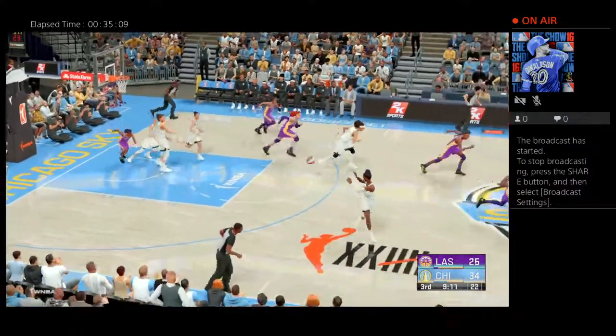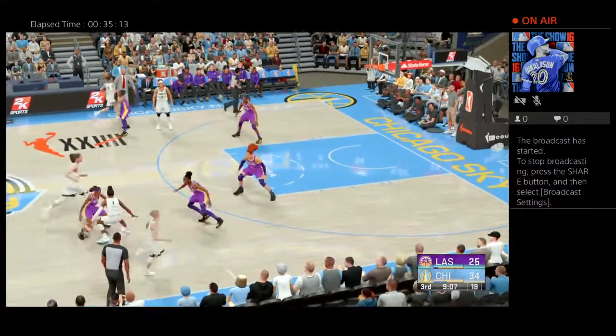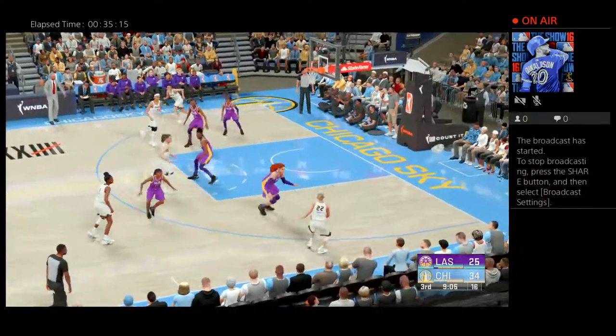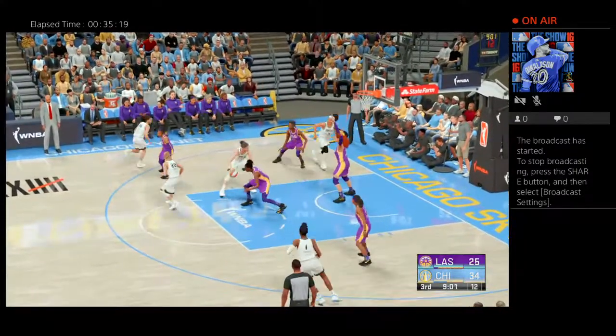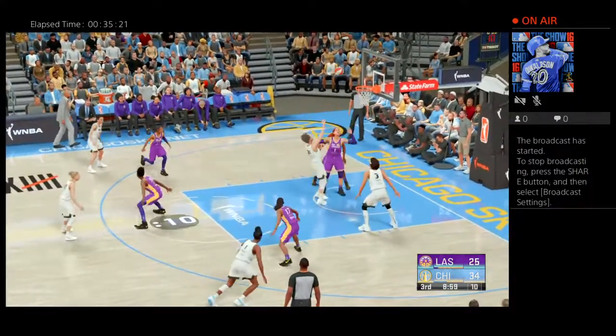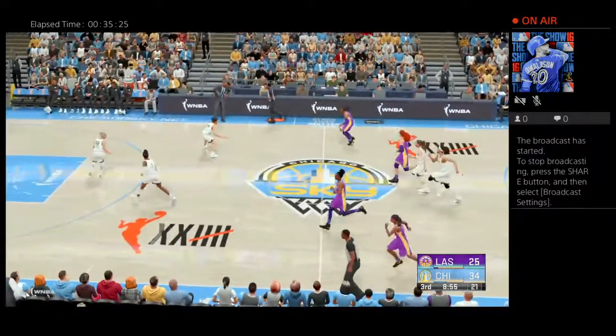Wheeler can't get it to go. On offense, here are the Sky. They lead by the biggest margin of the game, 9. Pass to Dolson. A chance there to push it to double digits, but it's off the mark.